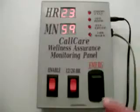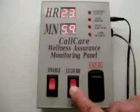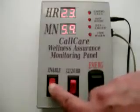The second switch toggles the wellness interval between the 12 and 24-hour modes. You can actually custom order any 2 wellness intervals, 6-hour and 12-hour, 8-hour and 16-hour, whatever you choose. The wellness interval can be changed at the panel by first selecting the interval and then toggling the enable switch.